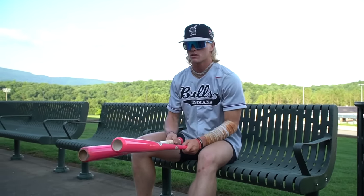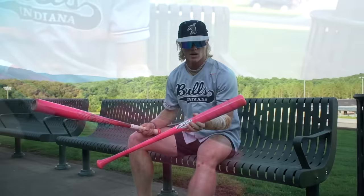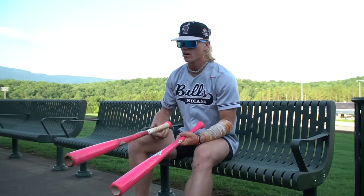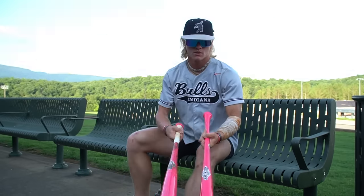Mother's Day MLB specials from Old Hickory, size 33/30. Engraved and personalized with my name. It's the Arenado model, but got them personalized to my grip and barrel size and stuff like that. So I've just been rocking with these as my gamers.